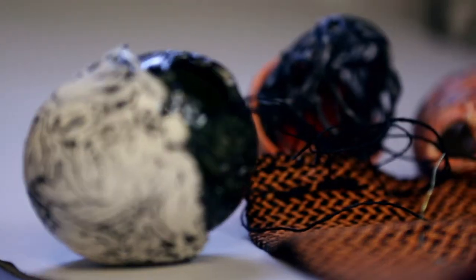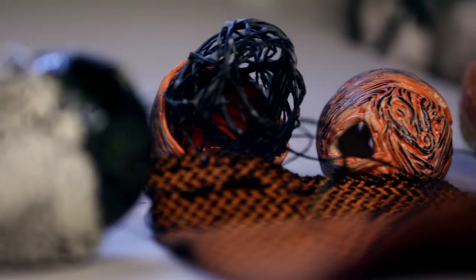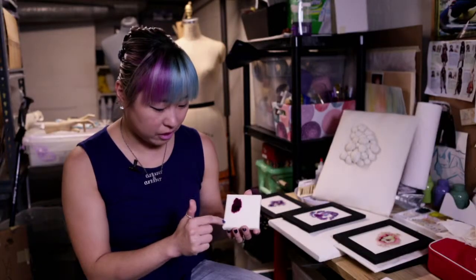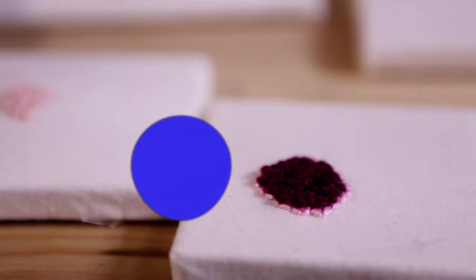The fiber arts are frequently associated with old-fashioned quilting and crochet, but in our first segment, we learn its burgeoning place in the contemporary art world. Join us as we visit 3 artists who are changing the meaning of this traditional medium.